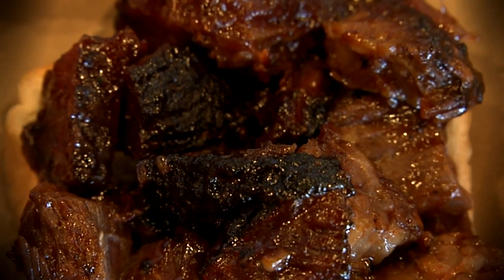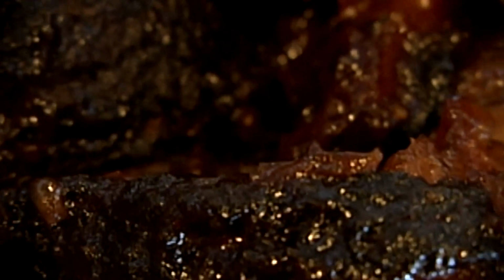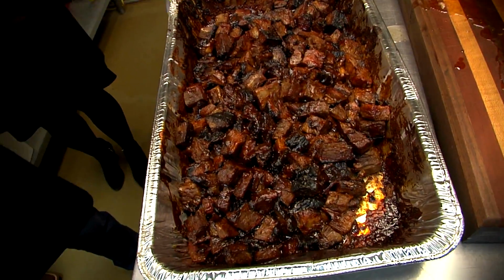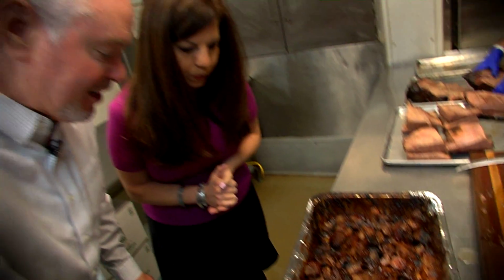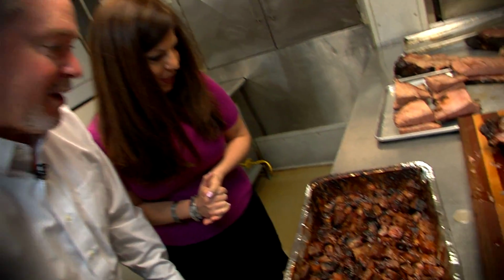That's not the only special thing you'll find here. You can't eat at Oklahoma Joe's without trying its famous burnt ends. It's like meat candy. Don't let the name fool you. This brisket isn't burnt at all. Rather, each morsel is covered with an outside bark, a crust, with a sweet, smoky taste to it.